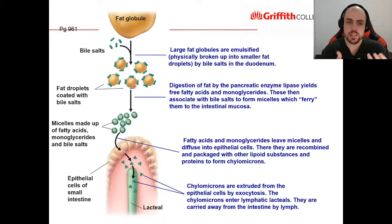So pancreatic means pancreas, lip means lipid, and ase means enzyme. So these are enzymes that help to break down lipids. And because it's pancreatic, it's released from the pancreas. And by breaking it down into these smaller fat droplets, it makes it easier for these enzymes to really get in there and start digesting them, start breaking them down. It can then move into these villi, these microvilli, and will then pass through and then become absorbed.